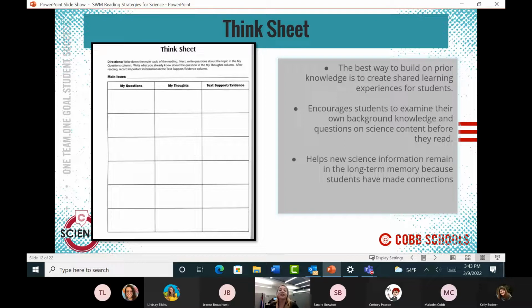Then you're going to explain to students that our purpose for reading is to answer the questions that they've come up with or that you've come up with together as a class. You're going to locate the answers to their questions and determine if their thoughts were supported or completely wrong about the issue. As they read, they record the important ideas from the text in the last column, the text support and evidence column. Then have your students share what they've learned after you've done the reading and after they've had time to write down their text evidence.